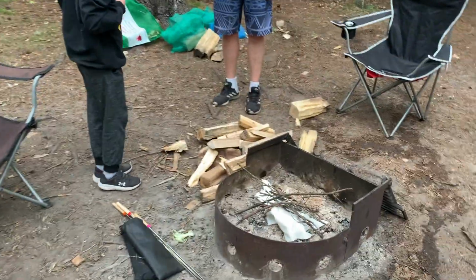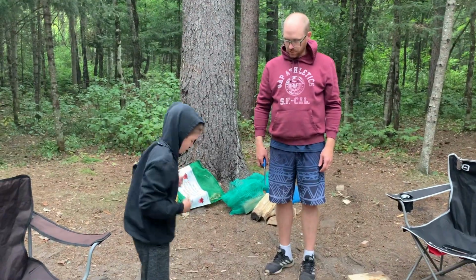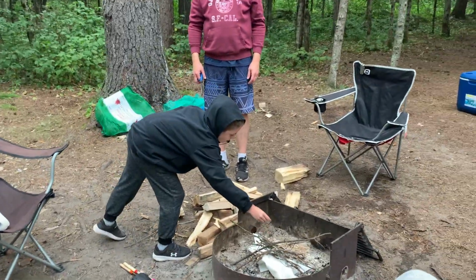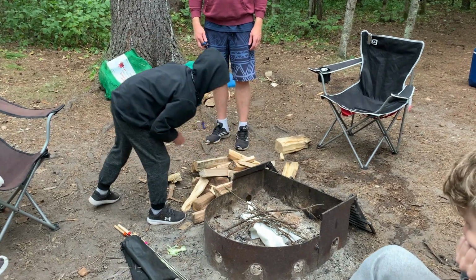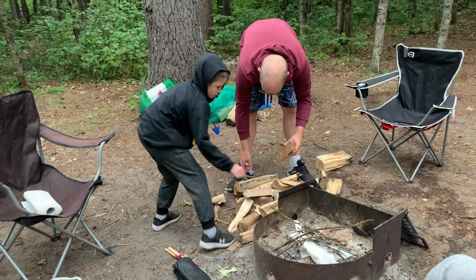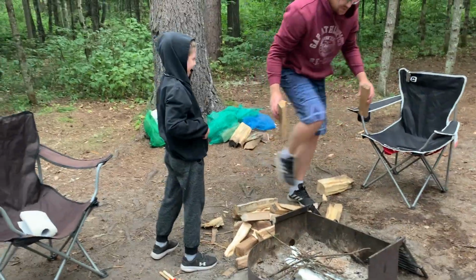It's going to be the most flammable first. Then you put the thing that's the smallest next. So keep putting all your sticks on top. Levi's learning how to start a fire. And then we're going to take our next smallest stick. We're improvising with it. We had a newspaper.